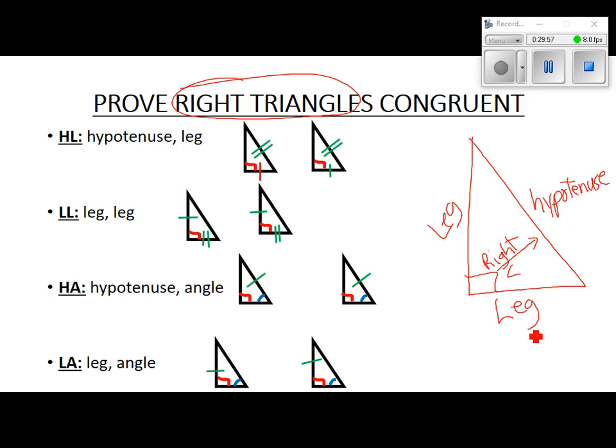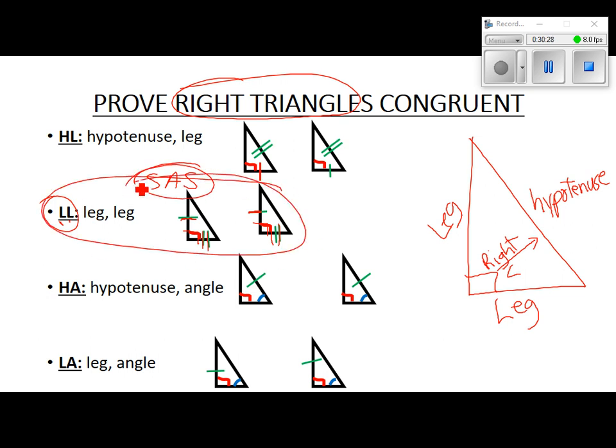The reason for that, if I look at this one, LL, what's LL stand for? Length. That means if you prove one pair of legs are congruent, the other pair of legs are congruent, then you have the two triangles are congruent. Well, if I look at this, this is a pair of what? Sides. The two right angles are congruent because all right angles are congruent, so that's a pair of angles. And then this is a pair of sides. So for these two triangles, instead of using leg-leg, we could use side-angle-side. And it's the same thing.